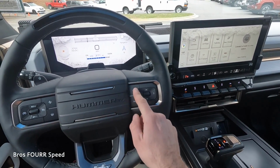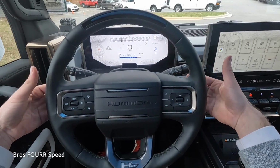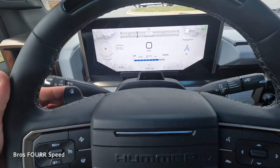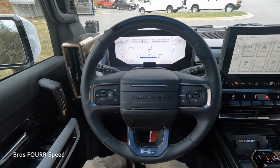Using all those controls, there's also Bluetooth as well. On this left side, you'll see all the cruise and adaptive cruise control settings. Now you still get power or volume and tuning for the radio on both sides, and you have this paddle over here for the regenerative braking.